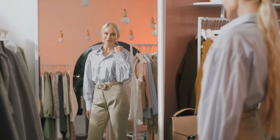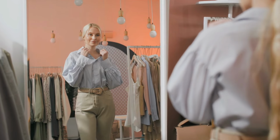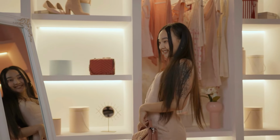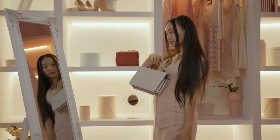If you've ever stood in front of your closet wondering how to look effortlessly polished without overdoing it, let me tell you a secret. The answer often comes down to the bag. A well-chosen handbag doesn't just hold your things, it finishes the look. It adds structure, elegance and intention to everything else you're wearing.